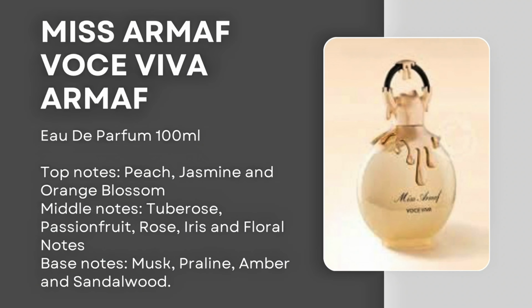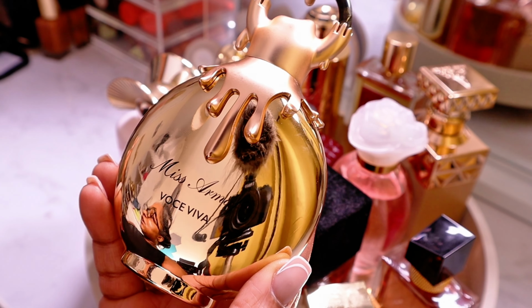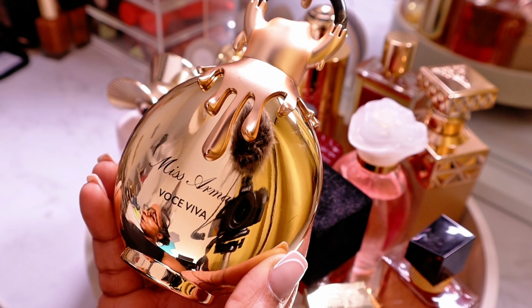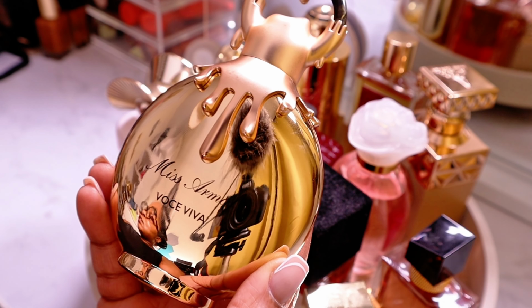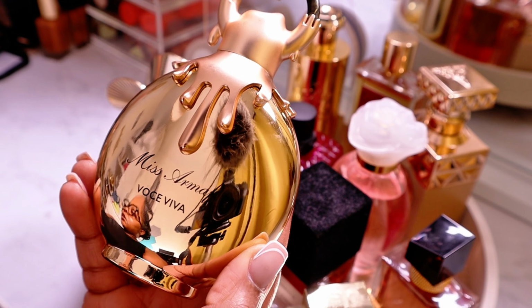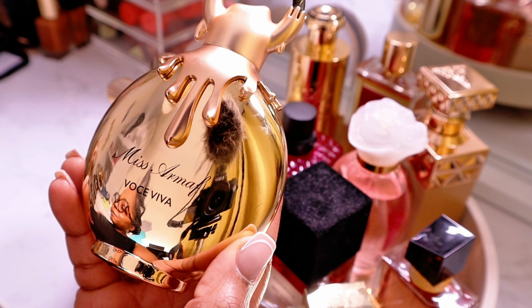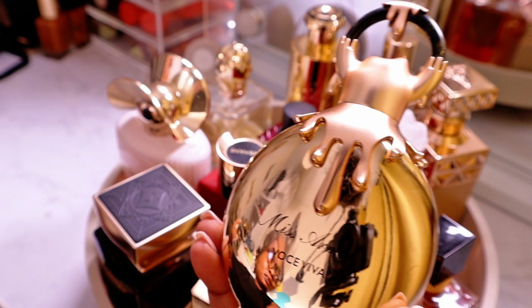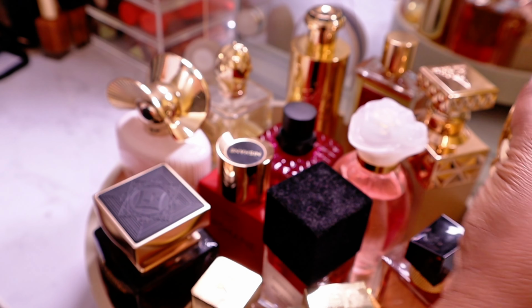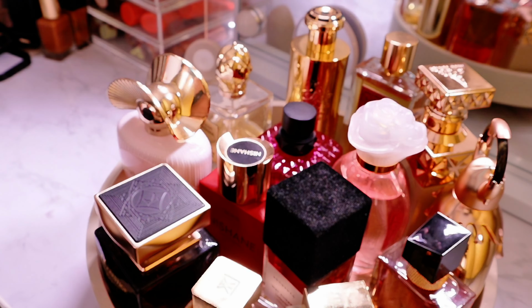This one is likened to a few fragrances, one being Creed Wind Flowers. But I just wanted something, again, easy reach, white floral, fruity fragrance that I could wear to work, crowd pleaser type of scent. So I feel like this is definitely going to give me that. And I love these bottles. They're so elegant, so pretty to look at as well.